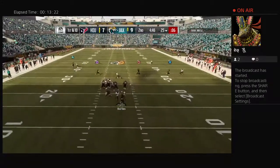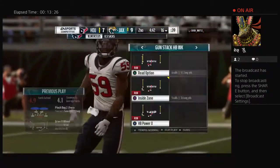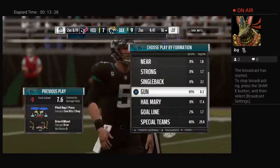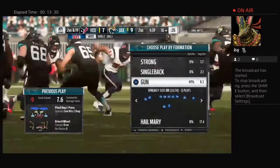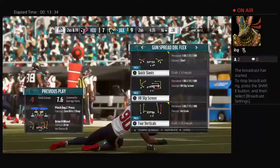On 1st and 10, here's Bortles. Nowhere to escape, and he goes down. Whitney merciless, not dropping into coverage. He comes on the blitz and takes him down for a loss of 9.